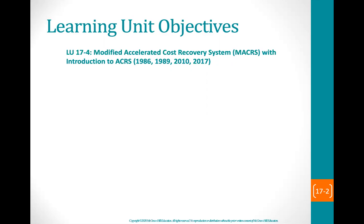Since 1981, federal tax laws have been passed that state how depreciation must be taken for income tax purposes. Assets that have been put into service from 1981 through 1986 fell under the Federal Accelerated Cost Recovery System, or ACRS. Tax Reform Act of 1986 then established the Modified Accelerated Cost Recovery System, called MACRS, for all property that has been put into service after December 31st, 1986. So MACRS and ACRS are tax depreciation methods.